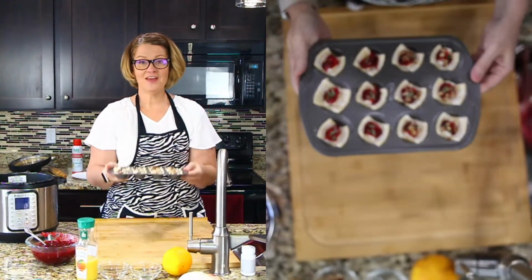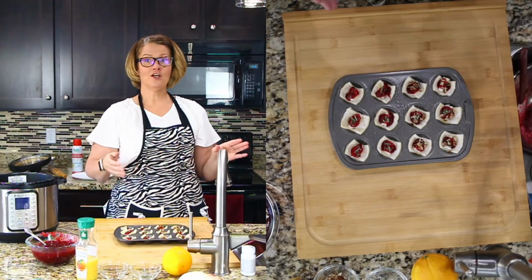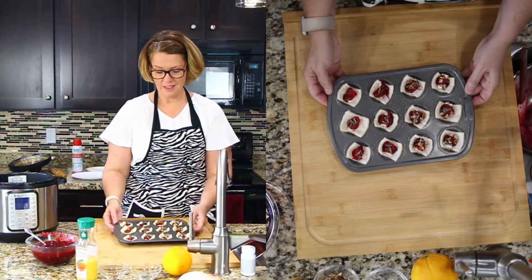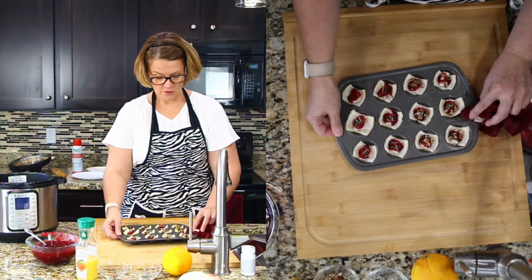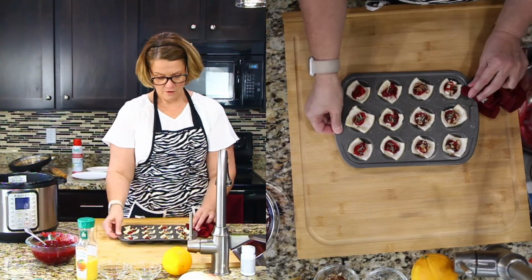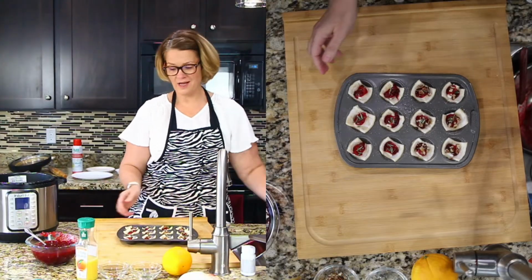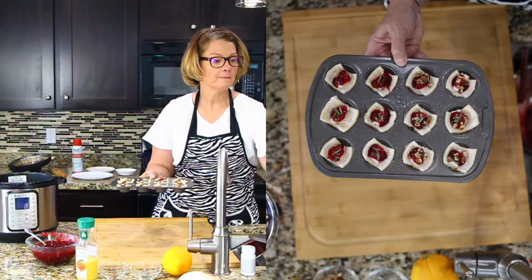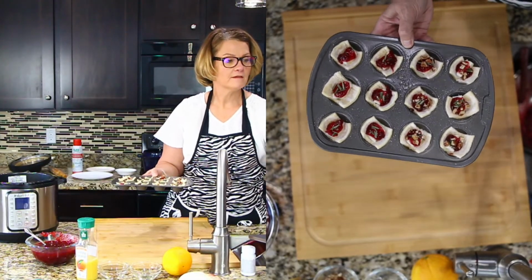Now we're going to pop these in the oven, 375 degrees. We're going to cook for 12 to 15 minutes. My oven runs a little hot here. And so I'm going to watch it after 10 minutes, see where we're at. We're going to pop those in. There we go.